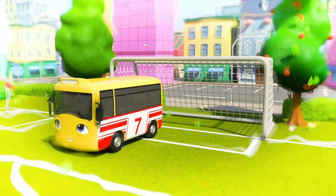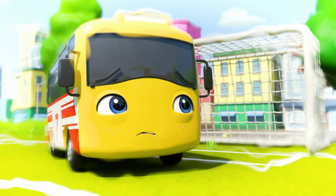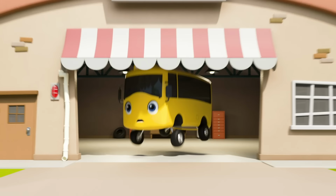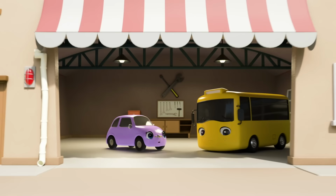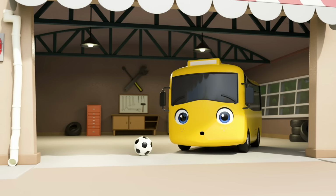He tries to save it, but oh dear, the soccer buses don't look very impressed. Poor Buster, he's tried so hard. Phew, it was just a bad dream. But now Buster's even more nervous about trying out for the team. Scout does her best to encourage him. Buster can do it. She believes in him.